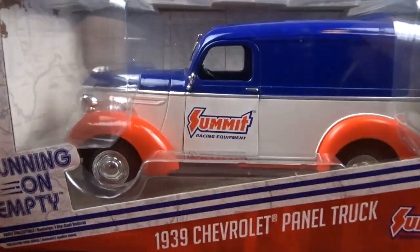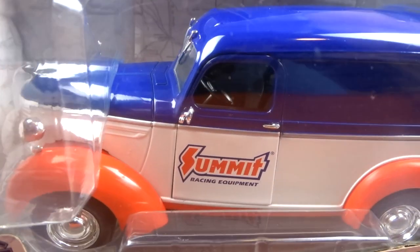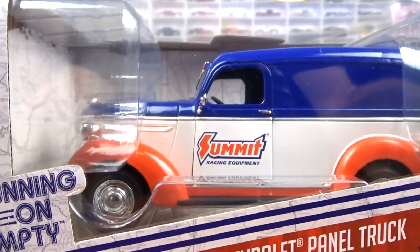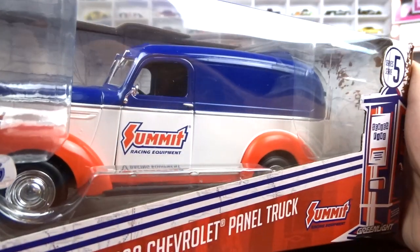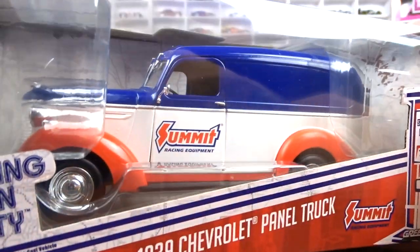The detail in this one is not as much. It's got just a black interior. Nothing painted inside of it or anything. It's just plain. But the casting of the truck is pretty cool. I do like this truck. Summit Racing. So that's one reason I got it for sure.